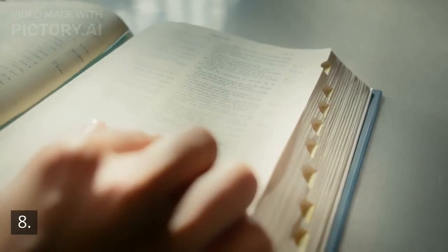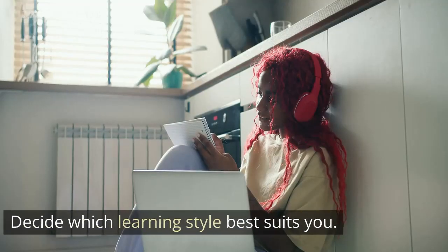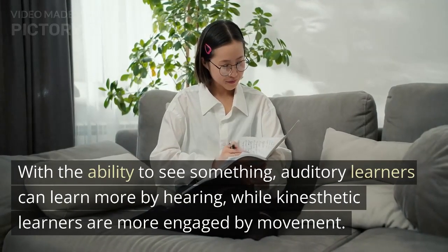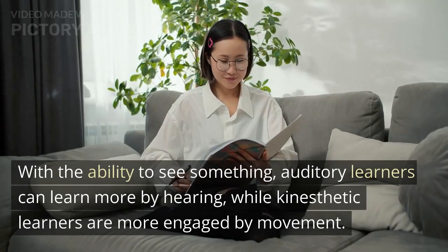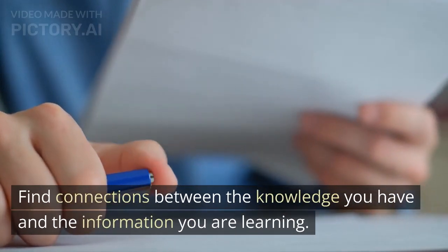8. Include exercises that suit your preferred learning method. Decide which learning style best suits you. Visual learners can learn more with the ability to see something, auditory learners can learn more by hearing, while kinesthetic learners are more engaged by movement. 9. Find connections between the knowledge you have and the information you are learning.